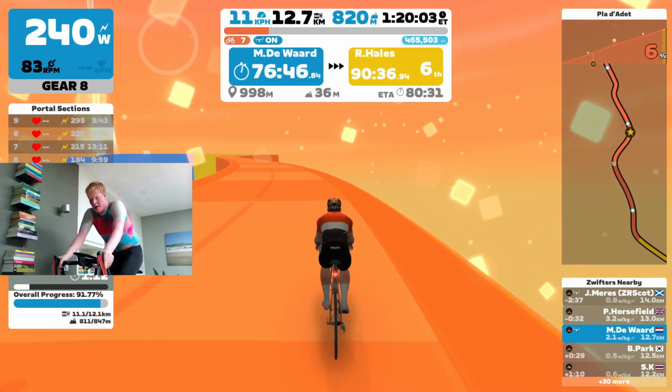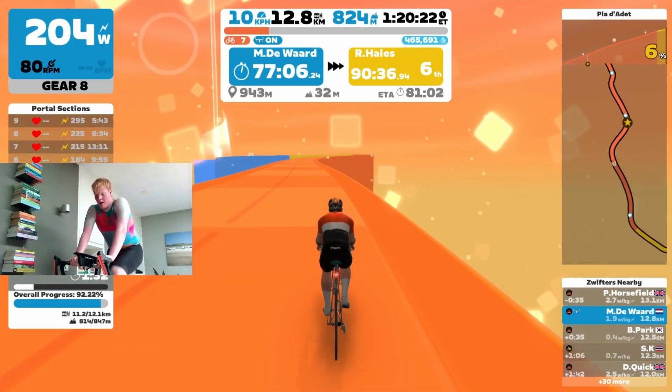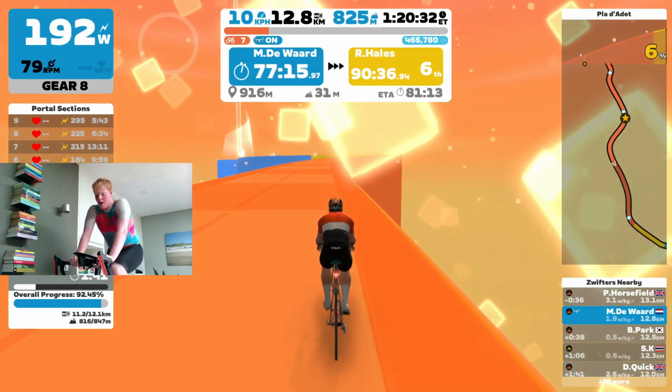But we are almost at the finish. We're 1 kilometer away.